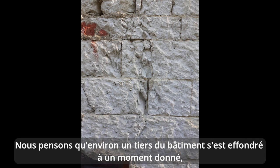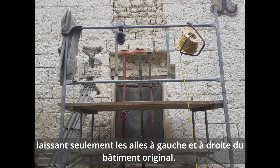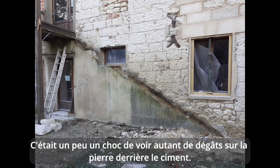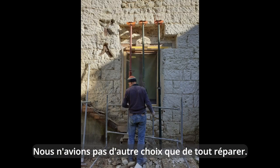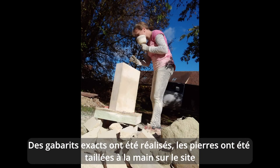We think approximately 1/3 of the building had collapsed at some point, just leaving the wings on the left and the right of the original building. It was a bit of a shock to see that much stone damage behind the cement, and we had no other option than to repair everything. We proposed removing and replacing all the broken lintels with a locally sourced matching stone.